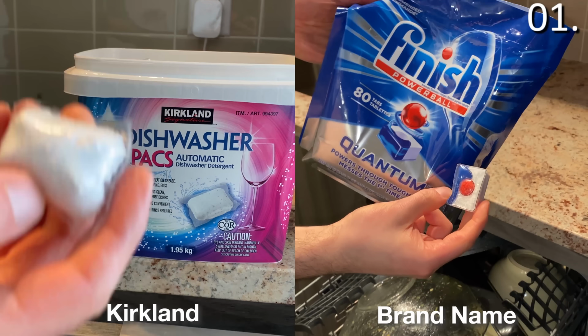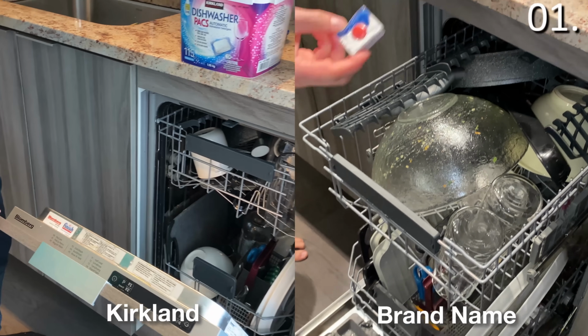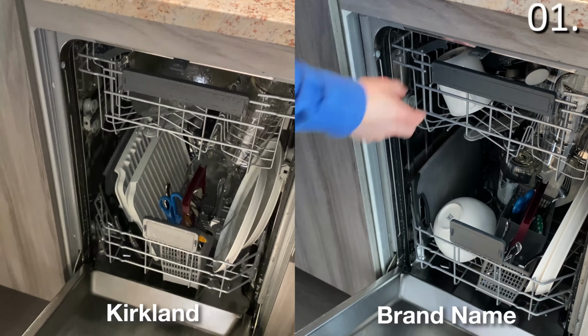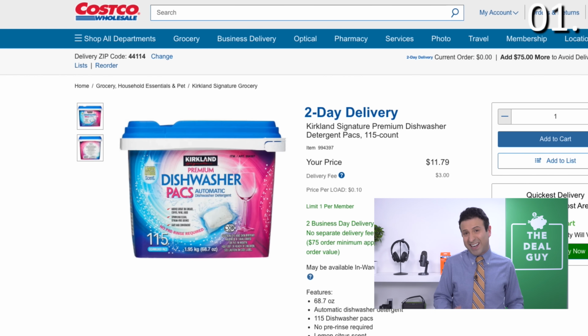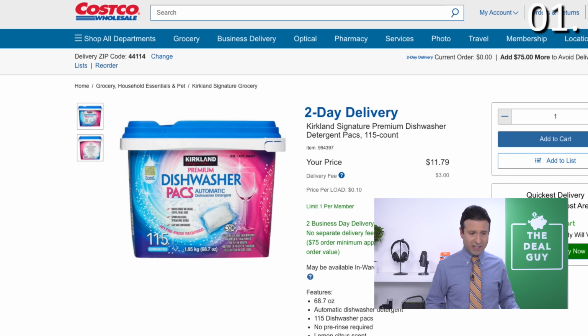of Kirkland. I did two nearly identical dishwasher loads consisting of almost the same dishes with almost the same amount of dirt. The duration was identical for both loads. One of the tests I love to perform is I ensure there's no rinse aid whatsoever in the dishwasher, and then I see if there's any type of residual deposit left on the glasses.